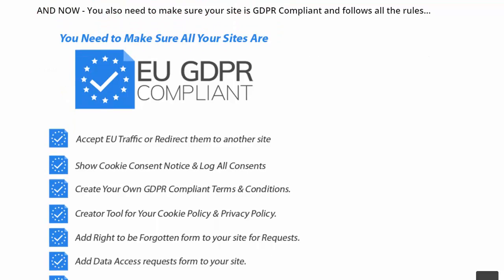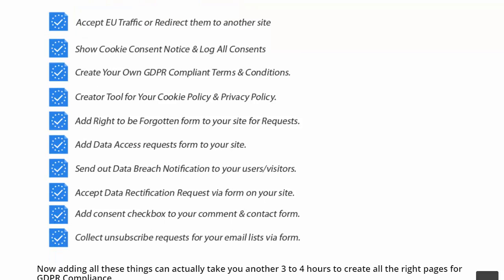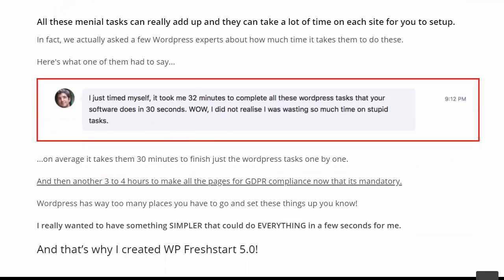Now, something new as well. You've got to make sure that your sites are European, EU, GDPR compliant. So you've got to be able to accept EU traffic or redirect them to another site, show cookie consent, notice of login, all consents, create your GDPR-compliant terms and conditions, and on and on. So you've got to add these things into a new site, which again is going to take more time to do. So check this out.